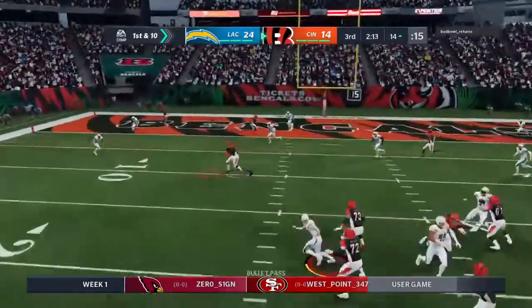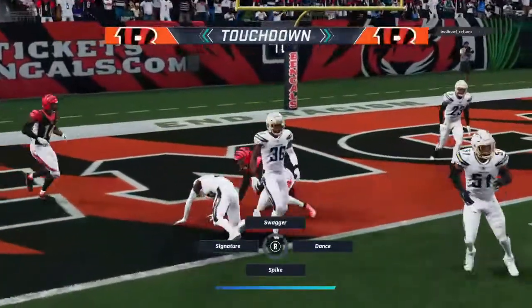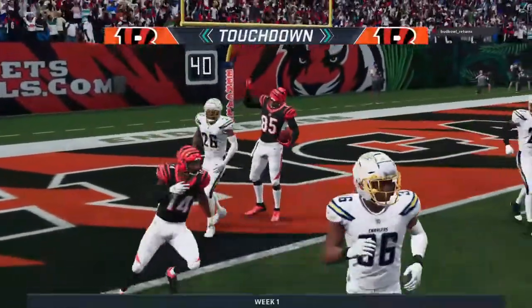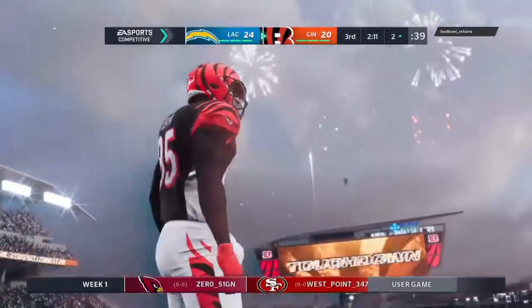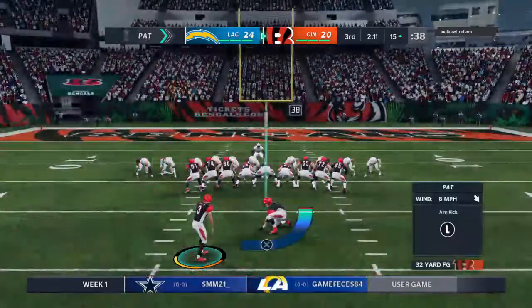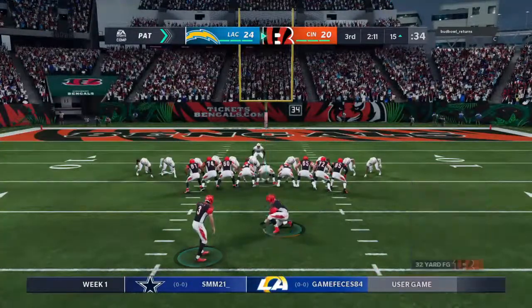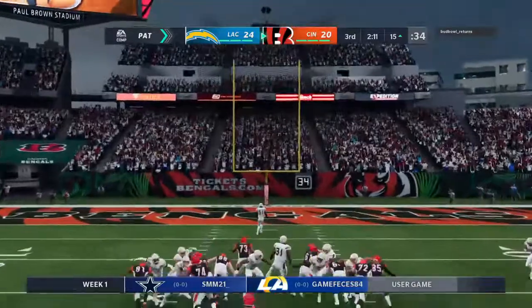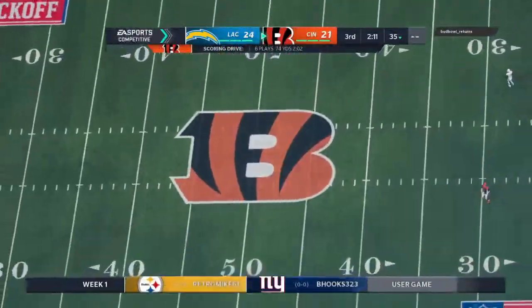Inside the red zone here, they'll look to throw. That's complete right around the 8, and he'll take this into the end zone for a Bengal TD. A 14-yard touchdown, and the Bengals able to get this back within a touchdown. It's up and good, and this now becomes a 24-21 ball game.